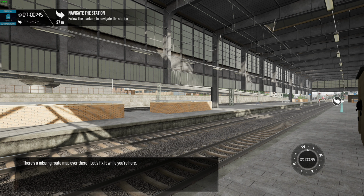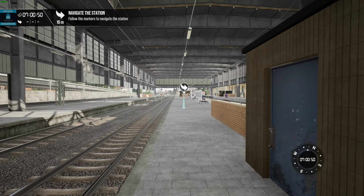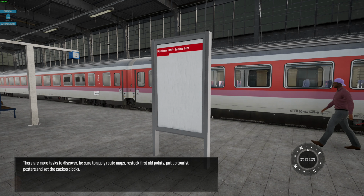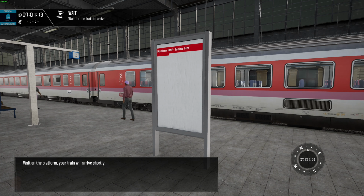There's a missing route map over there. Let's fix it while you're here. There are more tasks to discover. Be sure to apply route maps, restock first aid points, put up tourist posters and set the cuckoo clocks. Wait on the platform, your train will arrive shortly.